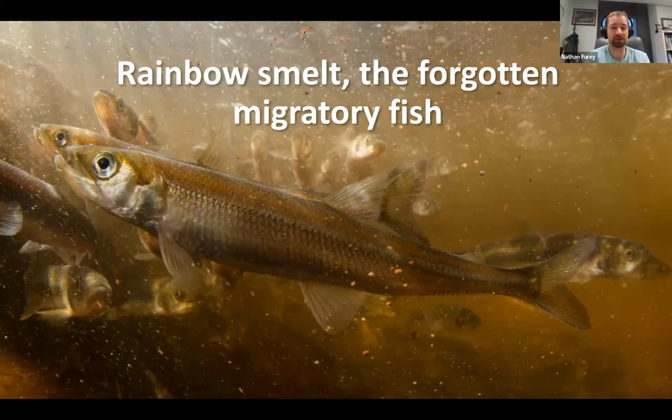We have rainbow smelt here in New Hampshire, but along the coast of Maine, there are a lot of rainbow smelt populations too. These are migratory fish that spend a lot of time in the summer and early fall out in the ocean in our coastal waters. Then in fall, they work their way into estuaries and then up rivers. In late winter, early spring, they spawn or release their eggs in those rivers. Unfortunately, their populations aren't doing very well, and we don't know a lot about their migrations and behavior.